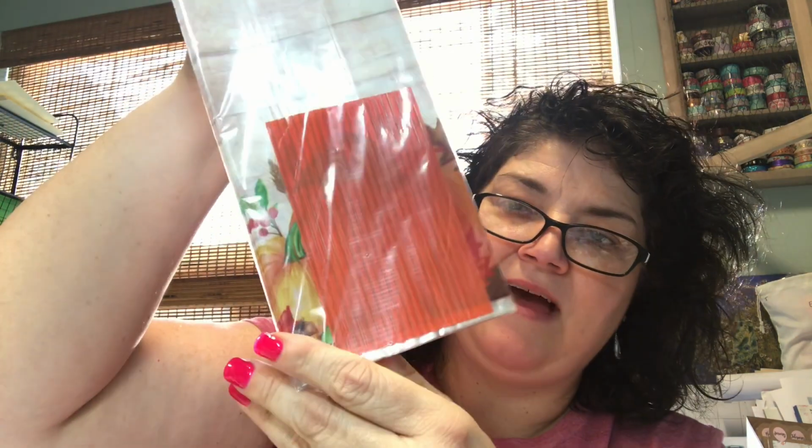Then I also got these bags. They're treat bags. They're just clear plastic bags, and they have twist ties on them. But when we're doing our MD card exchange, we all have a different way of putting them into bags and giving them to each other. But I thought these would be really cute to put the MD cards in to share. And there are 20 of them, so there's plenty. I can use them for that, and then I can also probably give them to some friends. Maybe put some goodies in it for people at work.